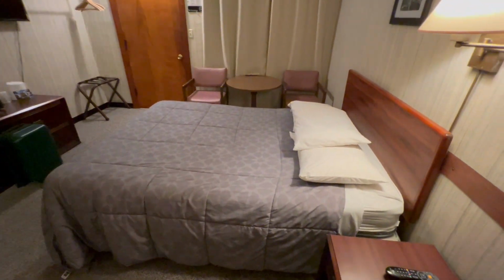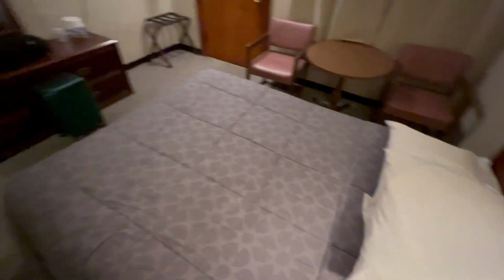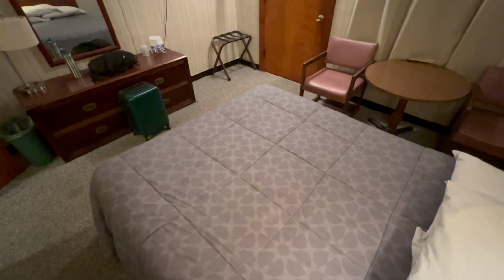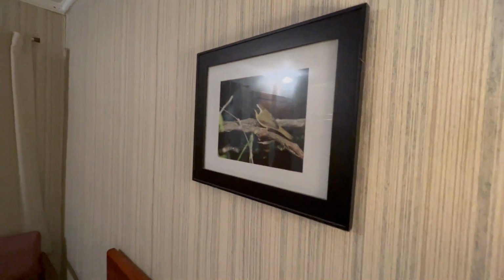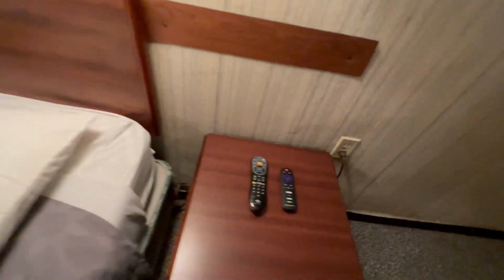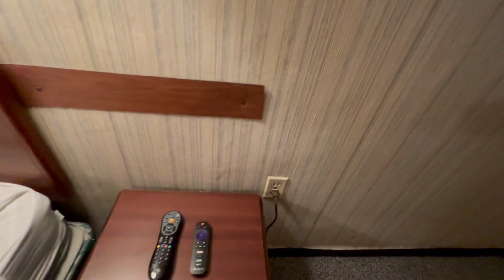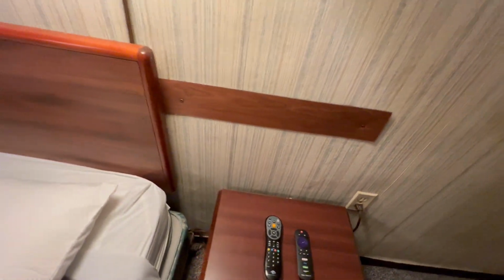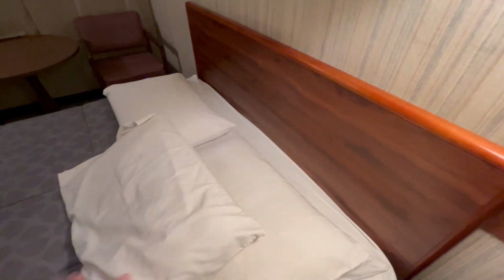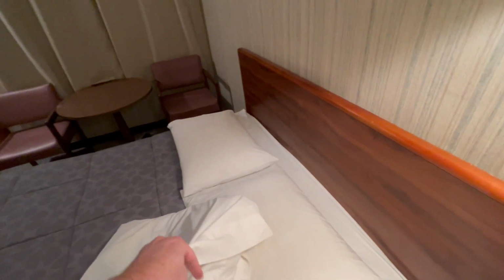So, take a look at this bed. So we've got 3 pillows. By the way, this is a 1-queen room. I'm on my own in this room, so. A little picture of a bird up here. Nightstand looks freshly wiped down. Interesting that there's no clock. At least there is an easily accessible outlet where you can charge your phone at night. Always like to see that. Pillows are pretty flat, but at least they're not lumpy.